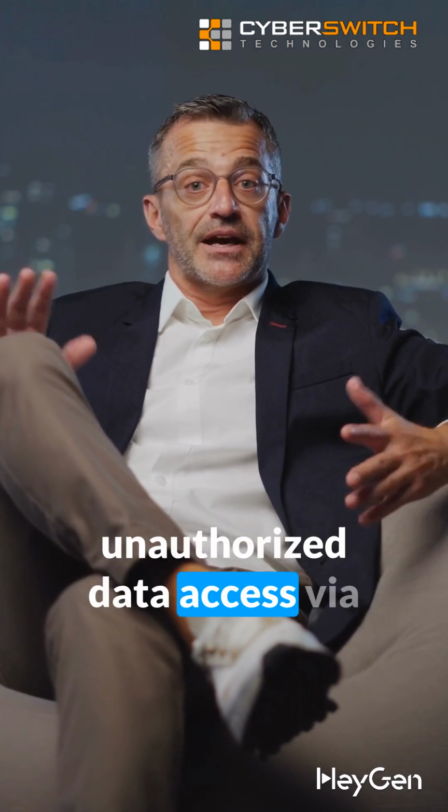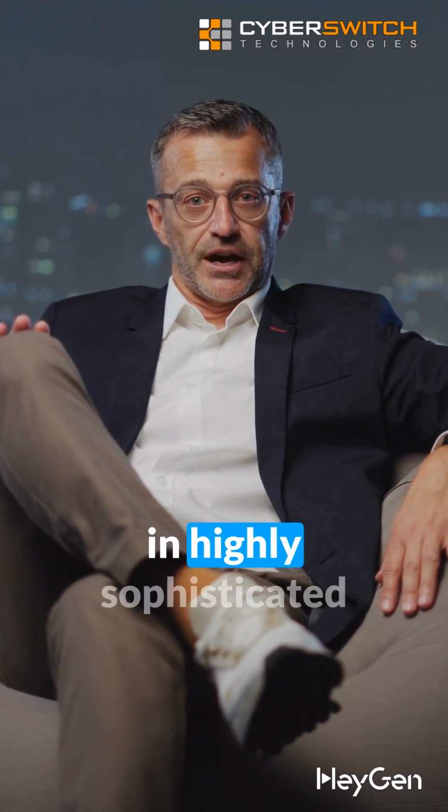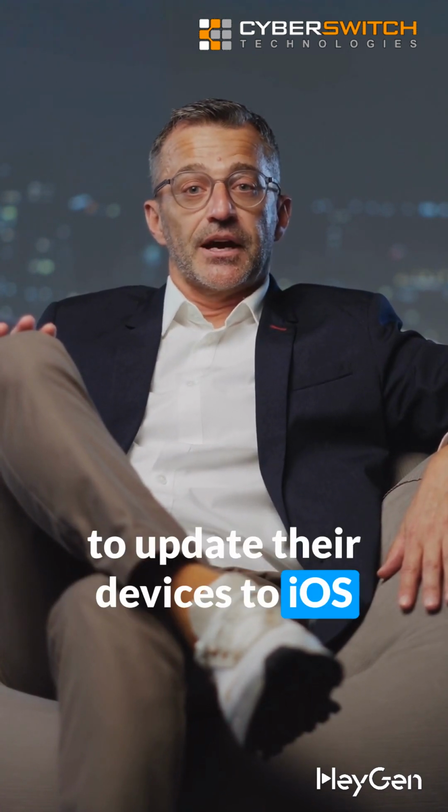This security feature is designed to prevent unauthorized data access via the device's USB port. The flaw had been exploited in highly sophisticated attacks targeting specific individuals. Users are strongly advised to update their devices to iOS 18.3.1 or iPadOS 18.3.1 to mitigate this risk.